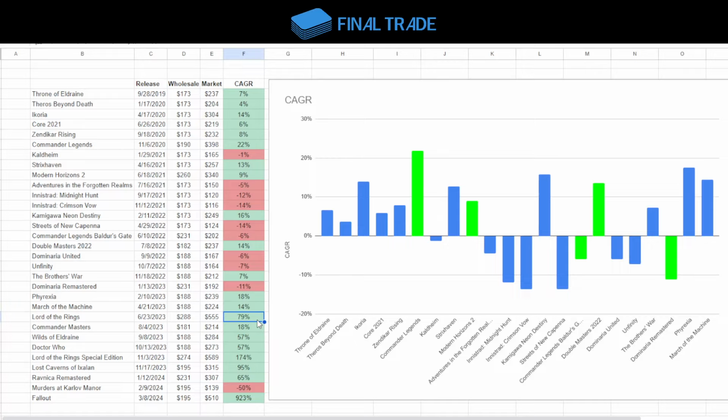Now, it could be that on the long timeline, Lord of the Rings grows an average of 40% compound every year for a long, long time because it is a very, very good product with really great IP crossover, great flavor, everything else. Just looking out here at some of these other ones to comment on. Commander Masters, 18%. That seems pretty good.